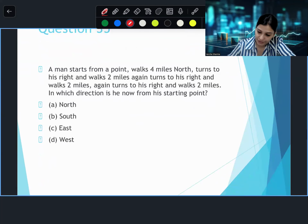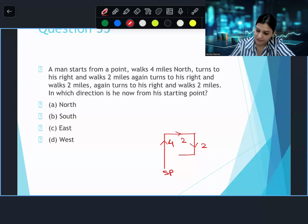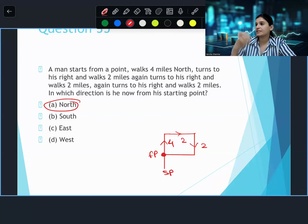A man starts from a point, walks 4 miles north, turns to his right and walks 2 miles. Again turns to his right and walks 2 miles. Then turns to his right and walks 2 miles. Reaches back here. This is the final point. So in which direction is he now from the starting point? North. He's just above the starting point, right above the starting point.